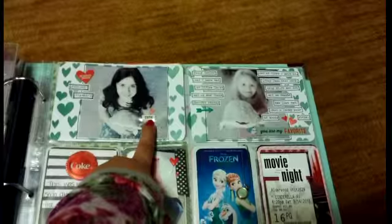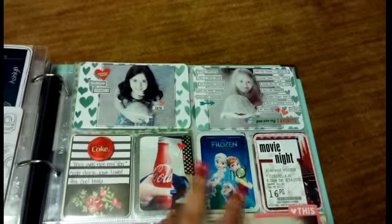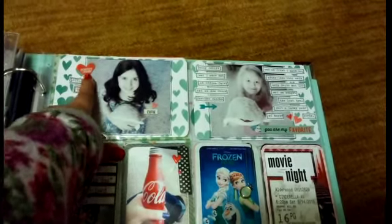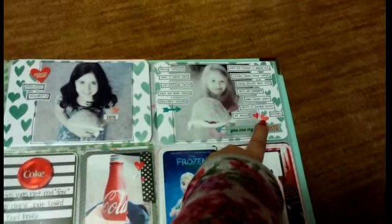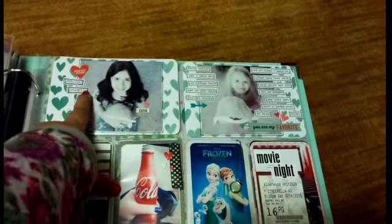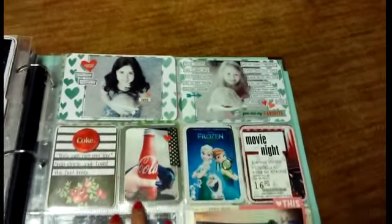This is a little chipboard sticker that I got from Hobby Lobby. It's a Pebbles pack of chipboard stickers, and I have that one there, and I have this one from that same pack, and then this one is also from that same pack. I have some of my favorite puffy hearts that I use all the time from Target. And then my journaling is just from my typewriter. I just typed it out and cut them out into strips and outlined them, and that's pretty much all I did.